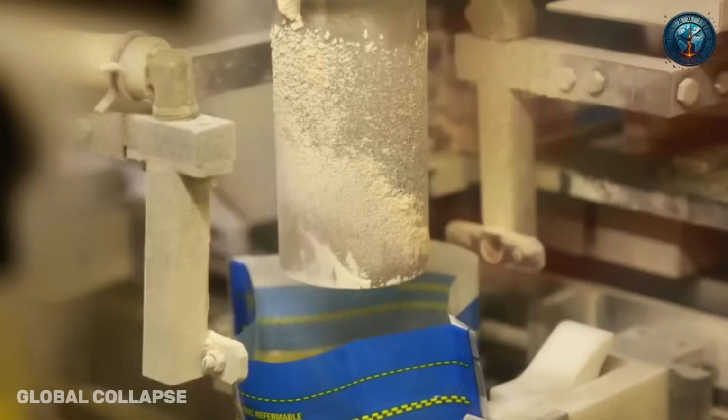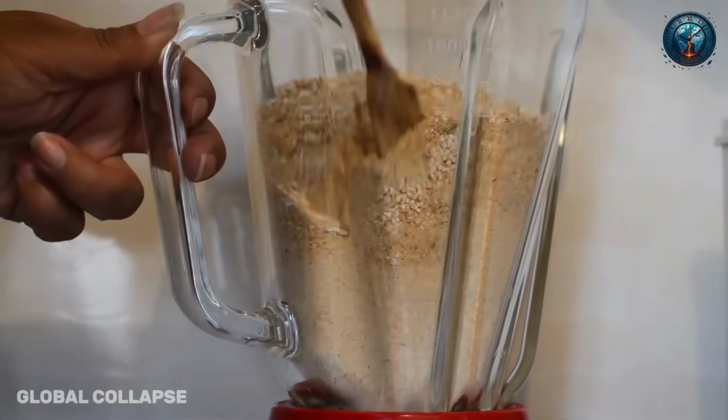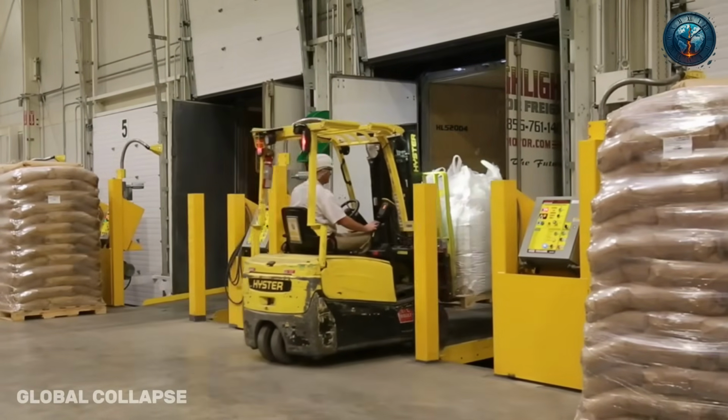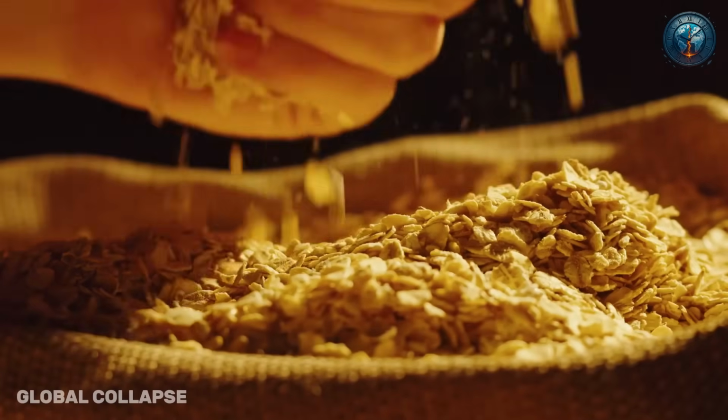So when you stir that quick cooking blend into your morning bowl, you're not just eating oats, you're consuming a pre-mixed formula, designed for convenience, sweetened for addiction, and stabilized for shelf life, not for wellness. It's comfort food for the busy age, but it comforts the food industry more than your body.